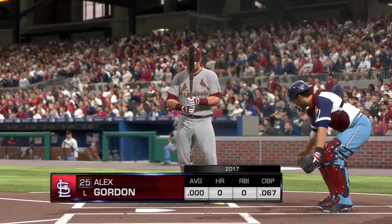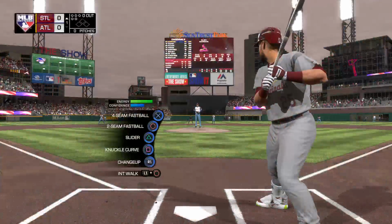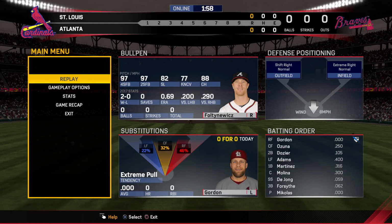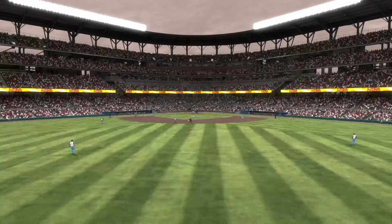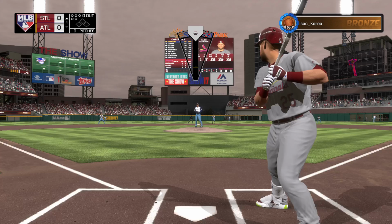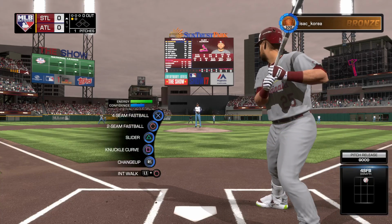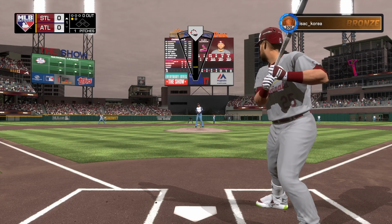Coming to the plate now, Alex Gordon. And we are set for baseball here this evening. For St. Louis, right fielder, number 25. And the first pitch of the ball game here is taken for a called strike one.